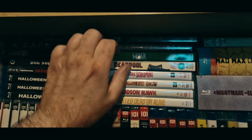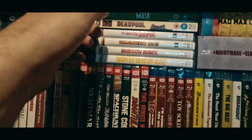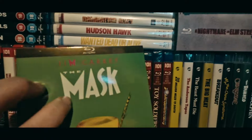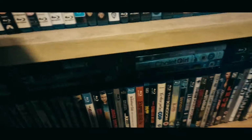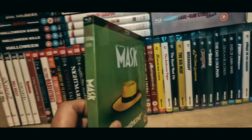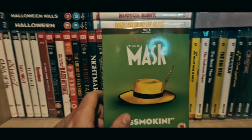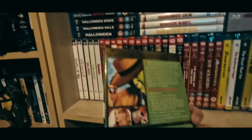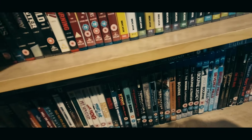Jim Carrey's The Mask. I bought this not for really, really cheap. It was like an extra £3, I think it was. If you buy anything at full price at HMV, you can get a movie for cheap. So I haven't seen The Mask since maybe the mid-90s, and I really wanted to check it out, so I picked it up, and so far it's just sat on my shelf.